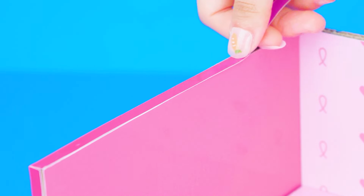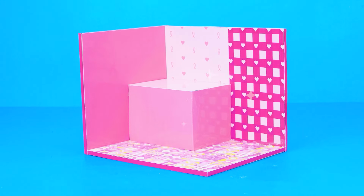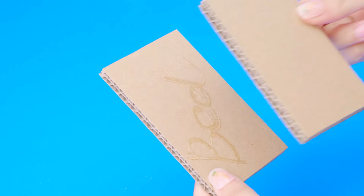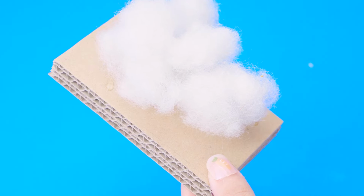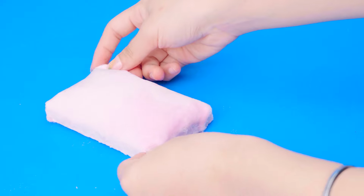Now, complete the frame of the house from gluing the cardboard border. I always build the bedroom first. In the bedroom there is a bed. Bed base is finished.